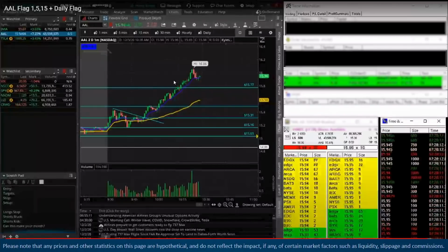What was the blue line inside of reading the tape? Is that a simple moving average? Oh yeah, that's a 9 EMA. Okay. Yeah, that's something I use. It's something you use for exits? It's something I use to determine if something is overextended before it needs to set up.